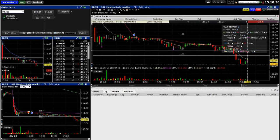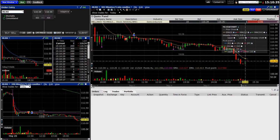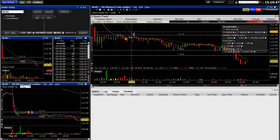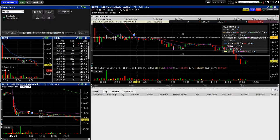And then look how far down it went through my second target. It dropped all the way down to 110.25. I think I shorted at 110.95, so about 70 cents, which really pisses me off. You hate this when you get spiked out right here. I should have waited for it to actually close above these moving averages, and it didn't. It just spiked up. I said, oh man, just get me out, and it came right back down.